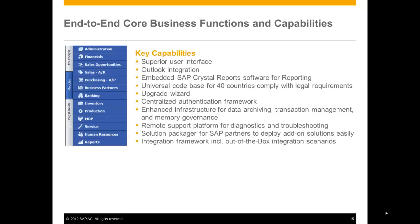So what are the end-to-end core business functions and capabilities that we deliver with SAP Business One? Well, we provide a superior user interface, Outlook integration, embedded SAP Crystal Report software for reporting. We are the only application in the world today that has a single code base that delivers more than 40 country localizations that comply with legal requirements. We provide an upgrade wizard which simplifies the process of moving from one release to the next.